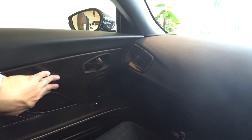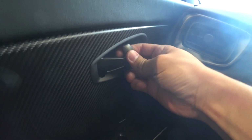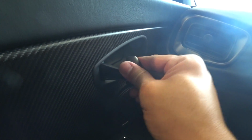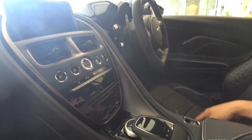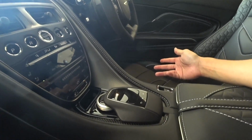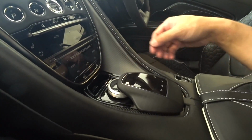Alright, the doors, right? The doors are finished in carbon fiber, and then here you have the machined anodized black handles. They feel so good to the touch. When you pull it, it feels so solid. It's metal. Alright, this part as well is metal, right? But they painted it to look like plastic. That's Aston for you. And up here, because they share technology with Mercedes-Benz, even now their CEO is from AMG, right? So this is the touch panel that they have.